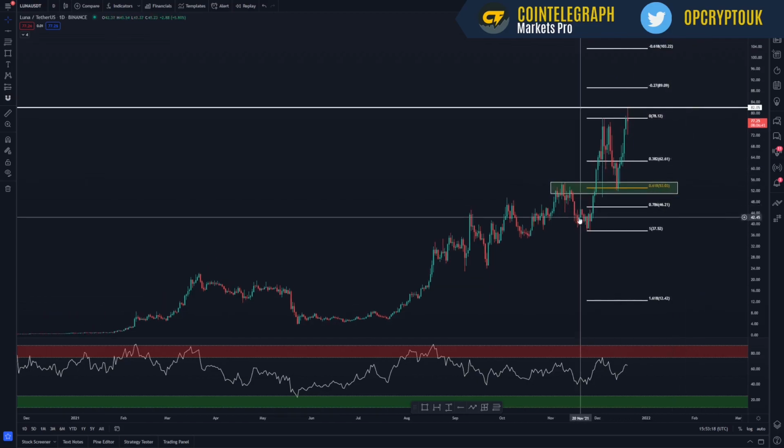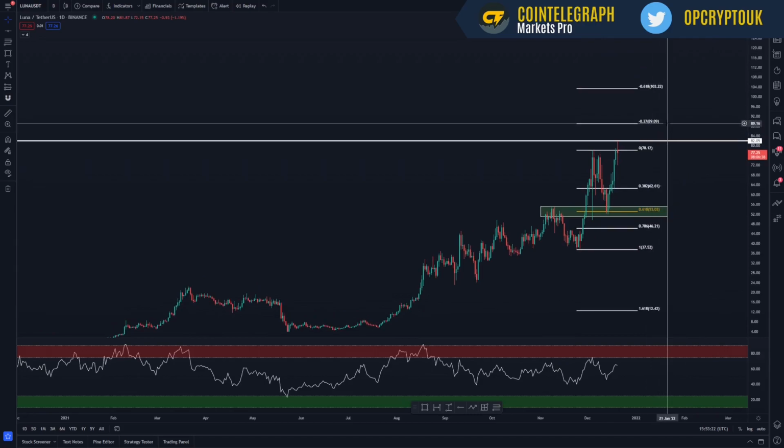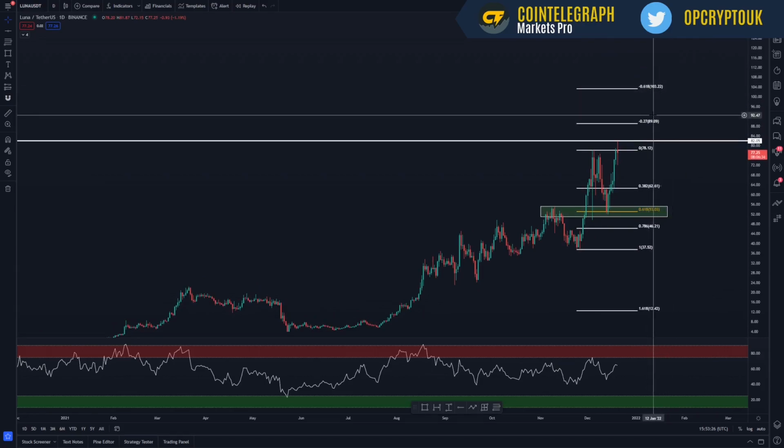Now, just while we're on this at the moment, I'm going to keep this fib on because this gives a couple of levels above at $89 and we've got $103. Those are a couple of targets to aim for, but just be wary that $100 is going to be a tough area to get through. You're more than likely going to see quite a significant rejection, probably around 97, 98, 99.